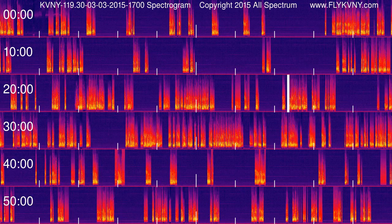Cherokee 902 Lima, are you full stop or do you want the pattern? We're full stop, 9 Lima. Cherokee 902 Lima, there's a Bonanza to your left, 2,300 indicated on a right base for runway 16 left. Do you have him in sight? Negative, 9 Lima, looking. Okay, he'll be for the parallel runway. Let me know when you see him. We have the traffic inside, 9 Lima. All right, Cherokee 902 Lima, he's for the parallel runway. You're for runway 16 right, clear to land. Runway 16 right, clear to land, 9 Lima.